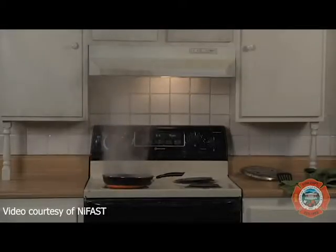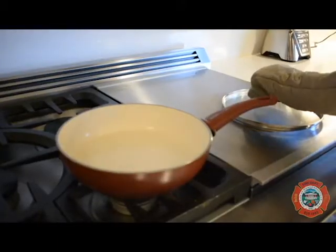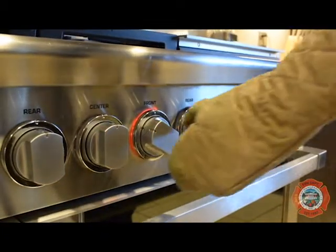If you're cooking with grease and the pan catches fire, stay calm. The safest way to extinguish a small pan fire is to remove the oxygen. Simply grab an oven mitt and place the lid over the pan. Make sure it's the lid that fits the pan. Next, make sure to cut the burner off.